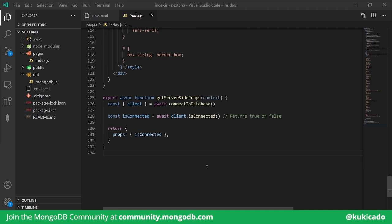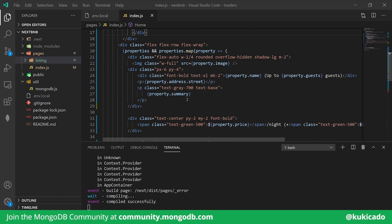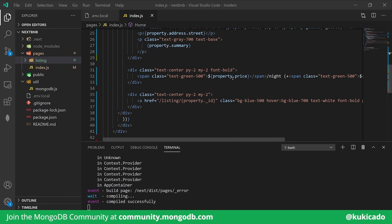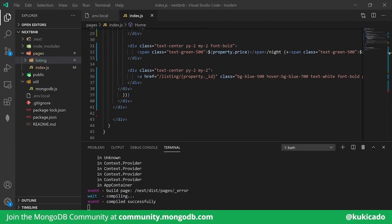All right, so we've replaced the default welcome page with our homepage UI for the NextBMB app. And if we take a look at what it looks like, all we're doing is mapping over a properties array. So we're going to get a list of properties from MongoDB, and we're going to display that information in nicely formatted Tailwind CSS cards. And we're going to display the property image, property name, the number of guests that it can hold, where it's located, as well as the pricing information. So we have this UI built out, but if we go into our application and refresh, we're not going to see them because we haven't made the call to MongoDB yet to get that data.